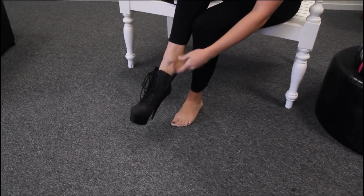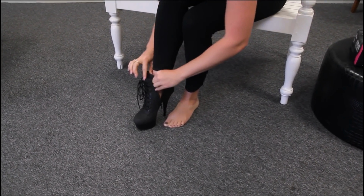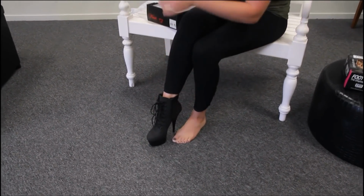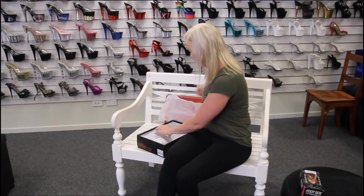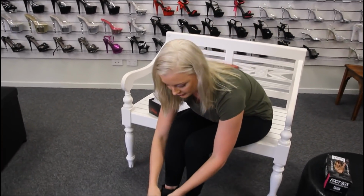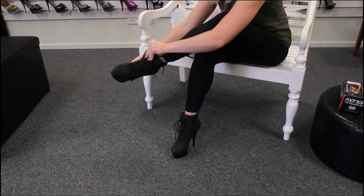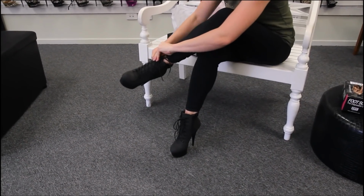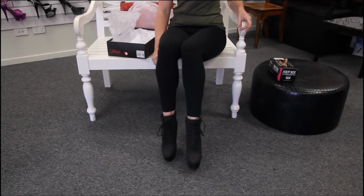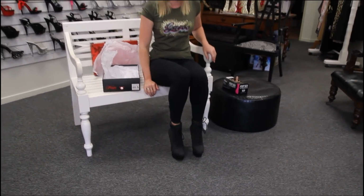And you can see here I've got this nice socket, so it slides in nice and easy. Zip them all the way here. Absolutely beautiful shoe, so comfortable and supportive. So let's go for a walk.